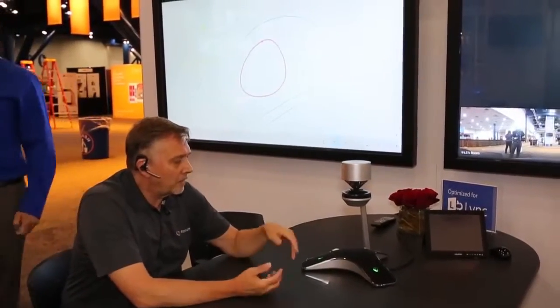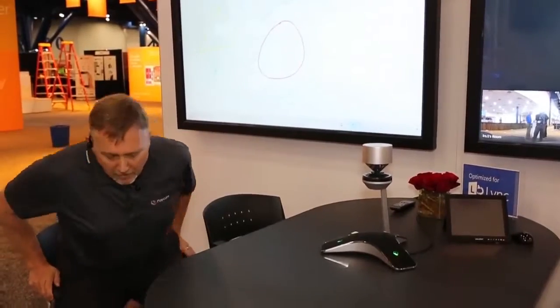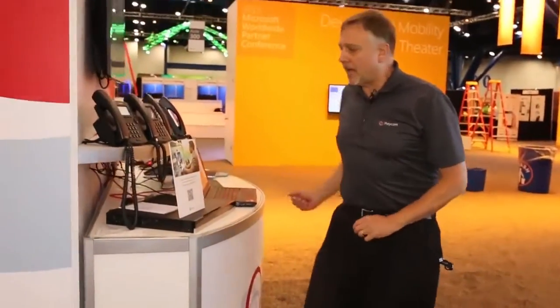So the CX5000, the predecessor, our partners say is very successful. The experience that you'll get with the CX5100 and the 5500 will just be that much better. So that's about it for the CX5500.